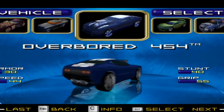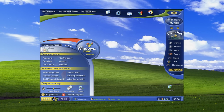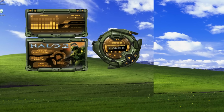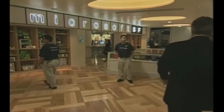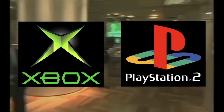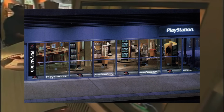These sorts of designs also translated into a number of different widgets for Windows devices, particularly the media player. I've seen the original one from Halo 2 pop up again, as well as this awesome Xbox theme for Windows XP. Something else I've noticed recently is a fascination with showcases in stores from the 2000s, especially those around the original Xbox and PlayStations. Take a look at this, the first and only example of an in-person, physical PlayStation store.